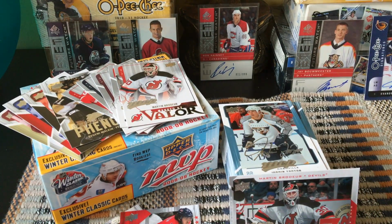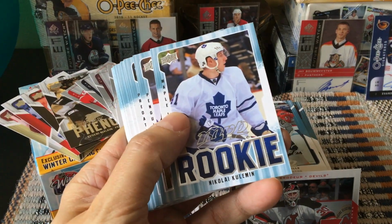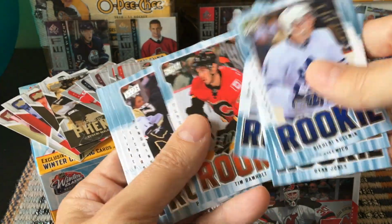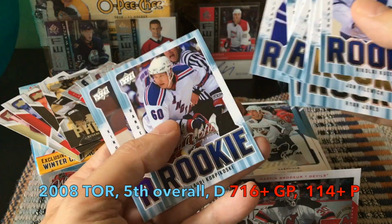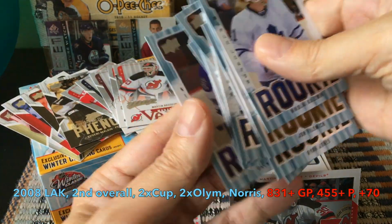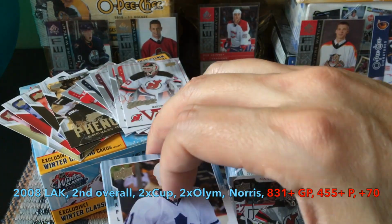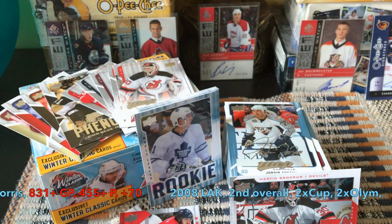And rookies are one every second pack, so we did receive 12. We received a good stack of these, mostly sort of lesser-known names, more or less. Fortunately, we did receive one of the big three or four. We did receive Luke Shen, and we did receive Drew Doughty, so that's kind of cool. Drew Doughty, who's played over 800 games at this point in his career. So they would be the rookie cards, a nice chunky stack of those.